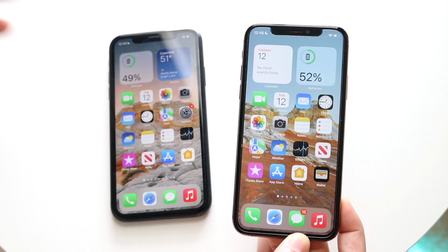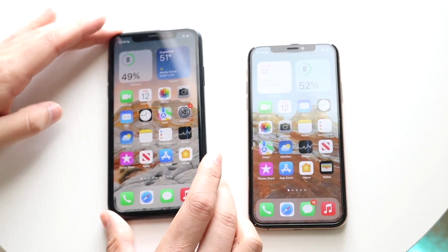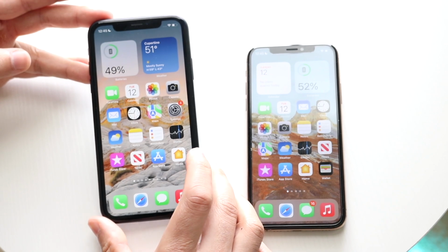So when it comes down to both of these, get the XS if you can, if you have the money. If not, the iPhone XR is still a very, very good iPhone, and it holds up really well to today's competition. So that covers it.